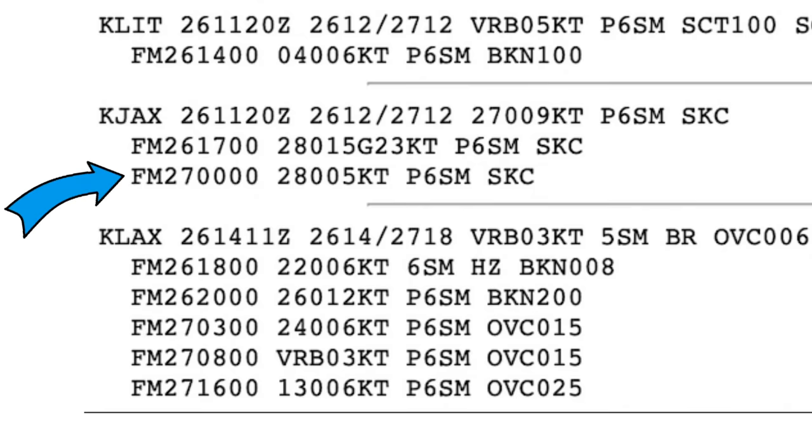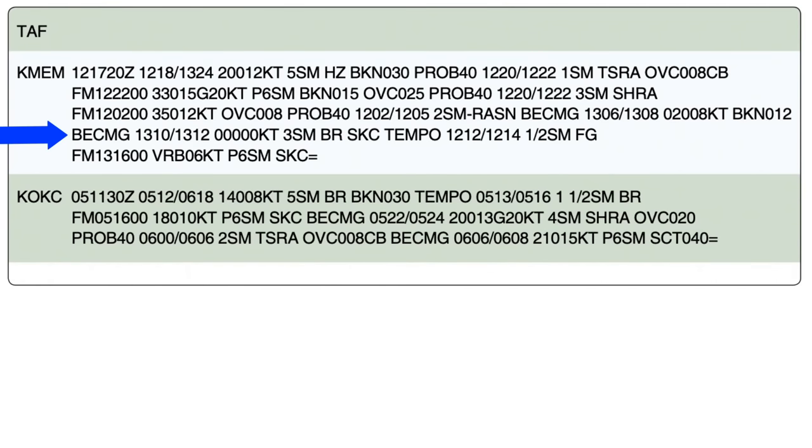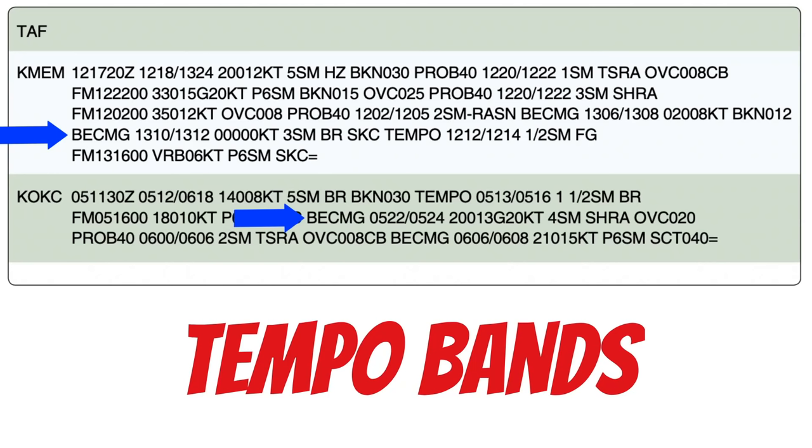And as you can see, if they're not expecting a lot of big changes in the weather in a 24-hour period, you may only see one or two from lines. But when you see a lot of from lines like this, that means the weather's changing rapidly, and you need to really pay attention to the time that you're going to show up at the airfield and make sure that you're going to be VFR. Next, we have these becoming lines, and these can be on their own line or they can be stuck in a from line. And I call these tempo bands because they're very temporary, and once the time is up on them, you go back to reading the from lines.